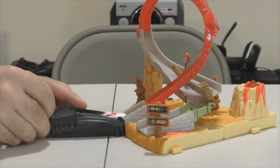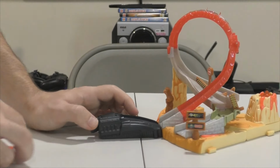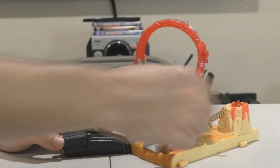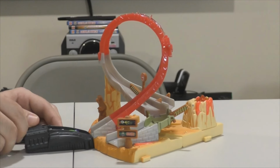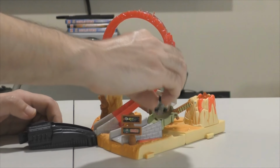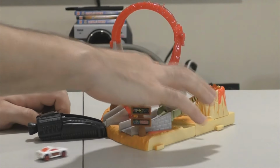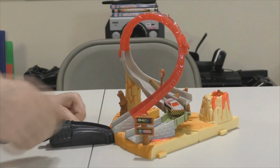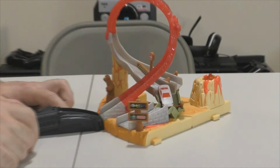Let's try to do it with the gate up. I wonder if we can try and get that bridge to collapse. We gotta kill Krakatoa. I really don't know how we get that thing to collapse. That bridge just doesn't want to fall. Earlier, it didn't want to stay up. Now it doesn't want to fall. The hell? Can't get it to fall.